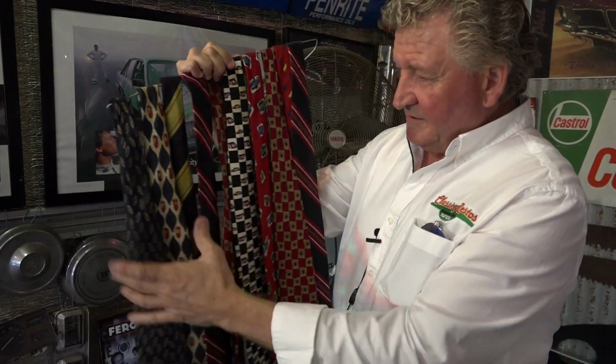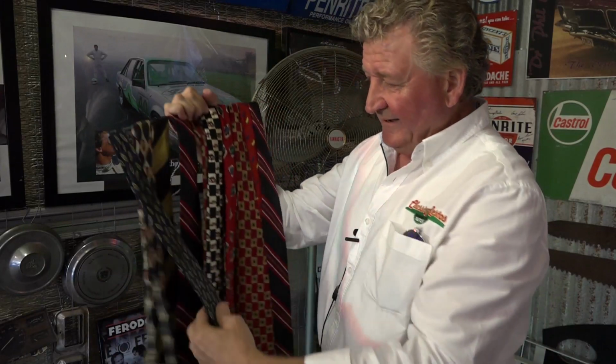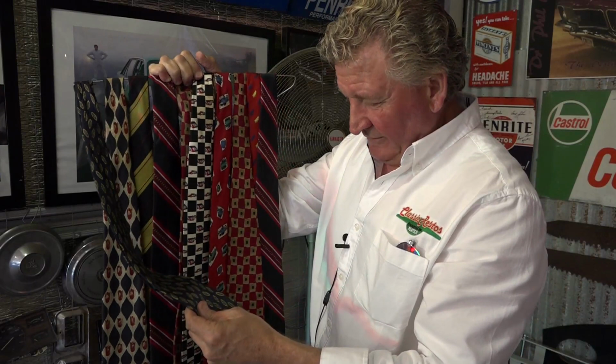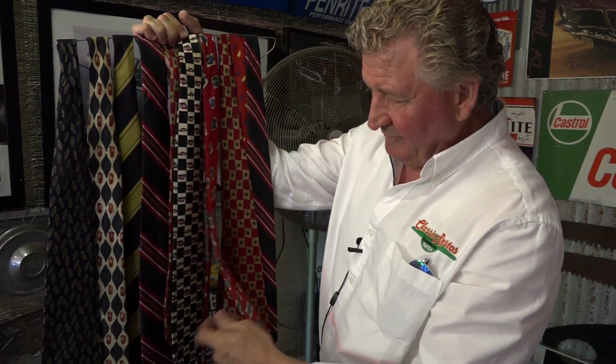Here's something I want to share with you. I know you really like... Now, it's a tie collection. You might think, okay, no big deal. But how cool is this? Here we have every one of these classic ties marked with the Holden symbol. How cool is that? Yeah, I didn't want to tie you up for too long on that. I just wanted to show you.